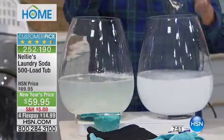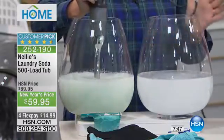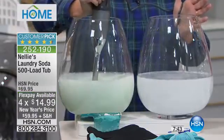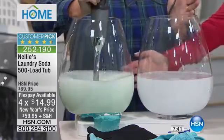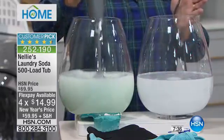I'm simulating the agitation in your machine using the immersion blender to mix up these things. We're gonna let them settle and percolate. I'm doing the same thing to the detergent side. And that detergent side, that's what we kind of all grew up with. That's what we're used to. That's what my mom used to use until I turned her on to the Nellie's.